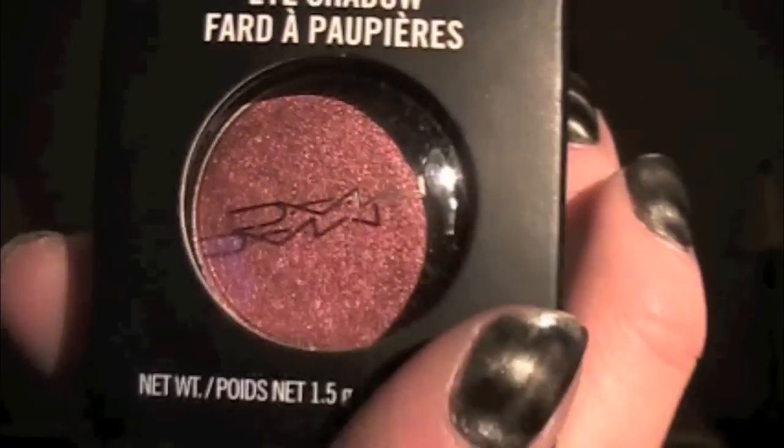I completely just dropped my hand onto the floor and now it's back in my hand again. So this is actually in Cranberry and it is one of the prettiest colors. That's what it looks like. It's kind of like a pink, mauve-ish, orangey color.